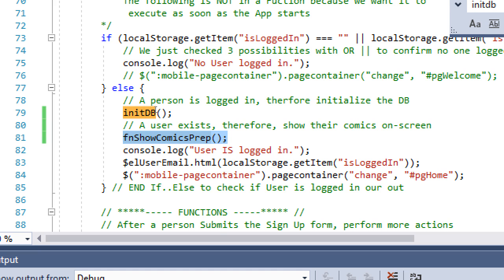Well, the other instance where there may be comics to show is when the person logs in. There's a person that had their comics saved and then they logged out, and then another person logs in to see their comics. So under the function login, we should also prepare to show the comics. Let's go find our function login.